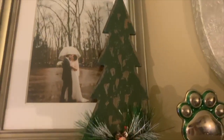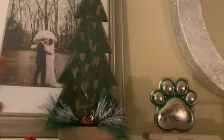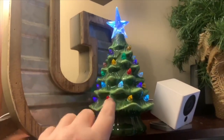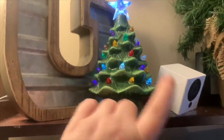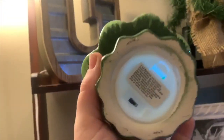I got this little tree. It's a wooden tree, $7.99, half off. I got these last year. I think they're so cute. And over here, I got this little tree. My grandmother had one when I was growing up, although larger scale. I would always pull these out and rearrange them to be my own colors. Hobby Lobby had these. I didn't leave the price tag on. I think this was also like $7.99.